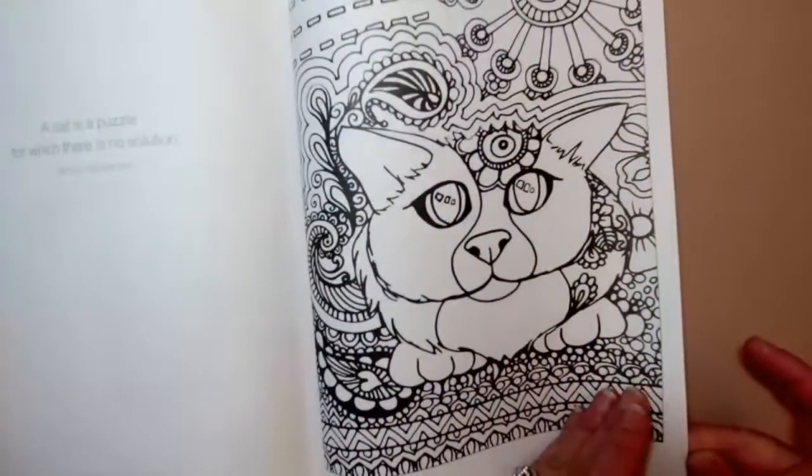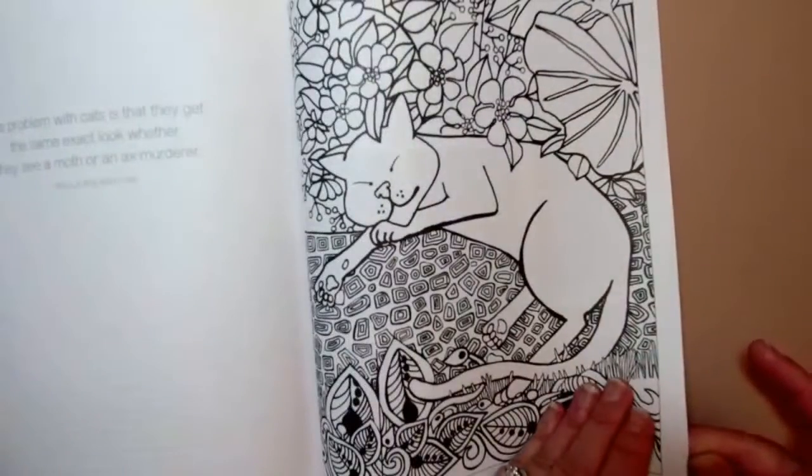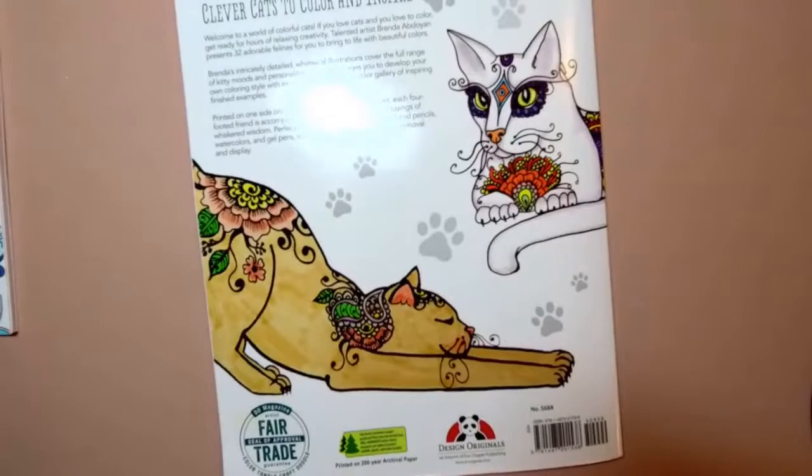Oh, did I make it through a Design Originals that didn't have a bunch of half pages, or did you guys see some of it? It's totally overlooked. Yay, and there's the back.